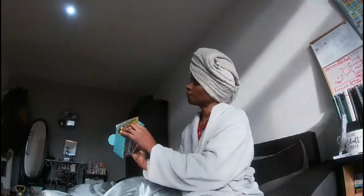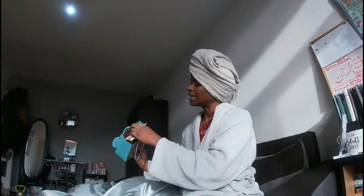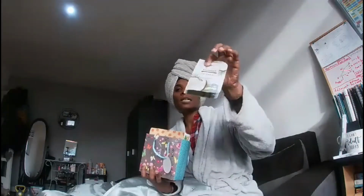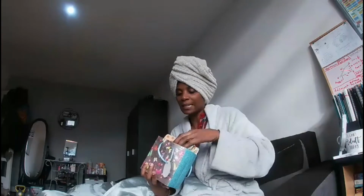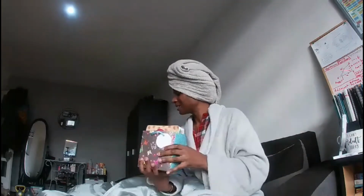I got a lot of foot. These are all feet, that's booty. And then I've got two face, but the faces you need to rinse off with these two, so I didn't want to do that today. And this is for puffy eyes, which I don't feel like I have that today, so I didn't do that.